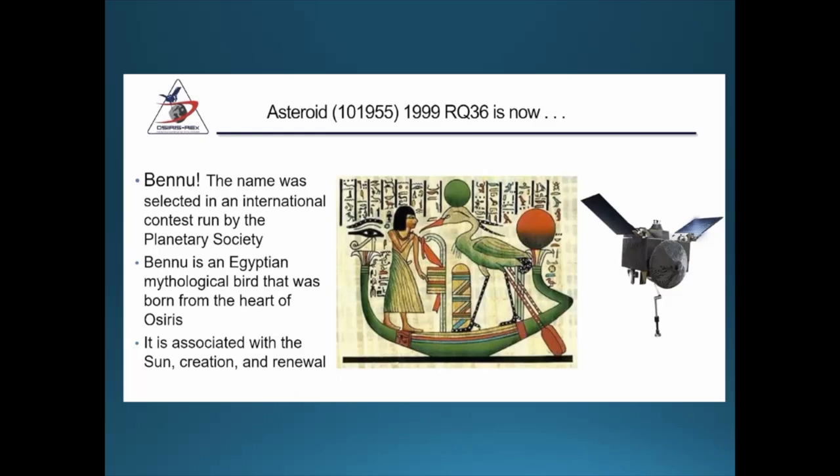And also, when you take a look at what OSIRIS-REx looks like, it sort of looks like the bird. And with the solar panels out, it looks like the bird's wings. And then if you take a look at the legs of the bird, it almost looks like what's referred to as a TAGSAM. You'll learn a little bit more about that in a little while. So that's where both the Osiris and Bennu names came from.